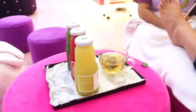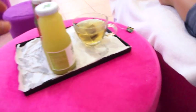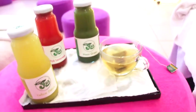So they are now serving us some healthy juice. Yellow detox, pink lemonade, and yellow detox. Mean green. Oh, mean green. Pure juice, plus my tea. Ang cute!